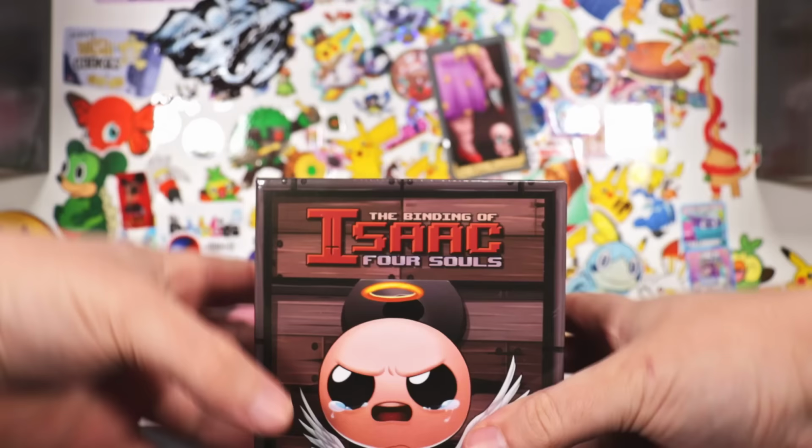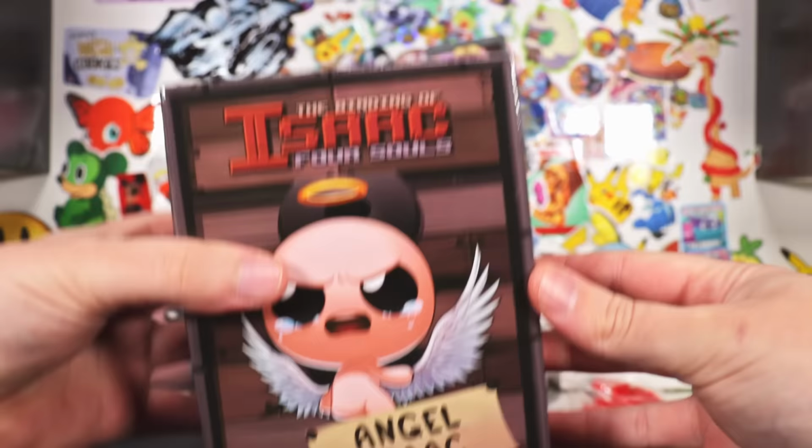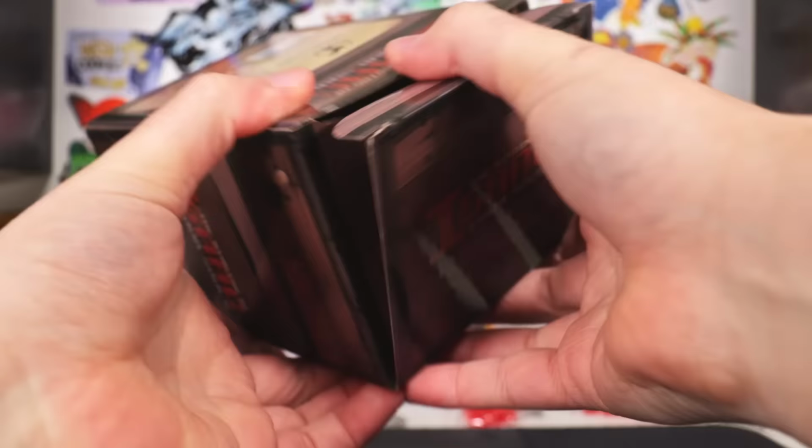Next, we have two figures. Oh, both the same figure. That's a shame. Wonder if you could have got different ones. Quite large. Okay, let's take a look. Let's see. Oh, okay. It's got different components.